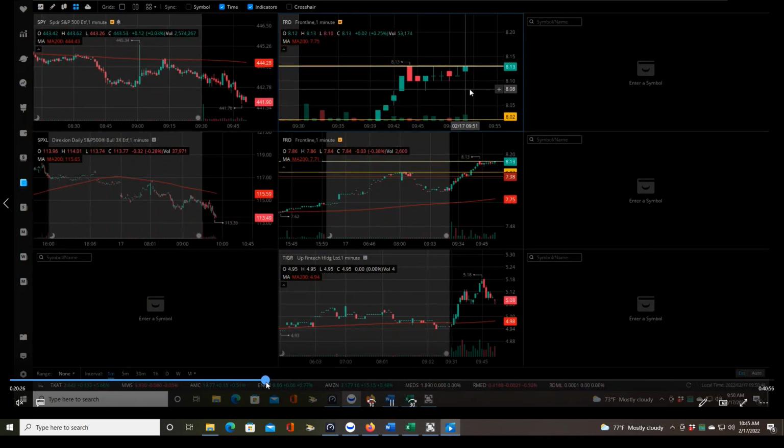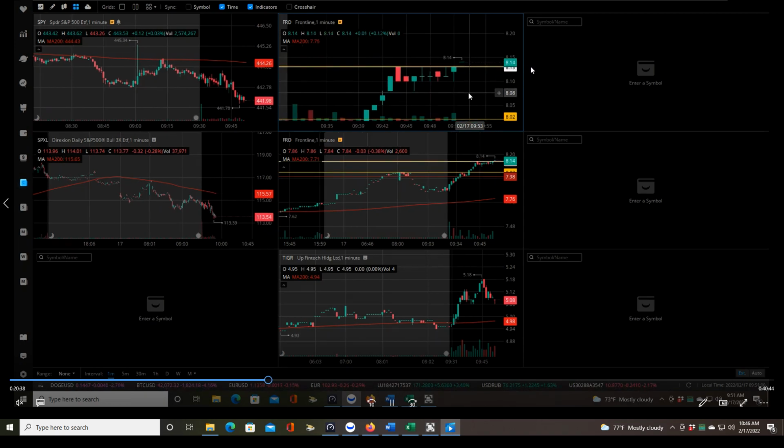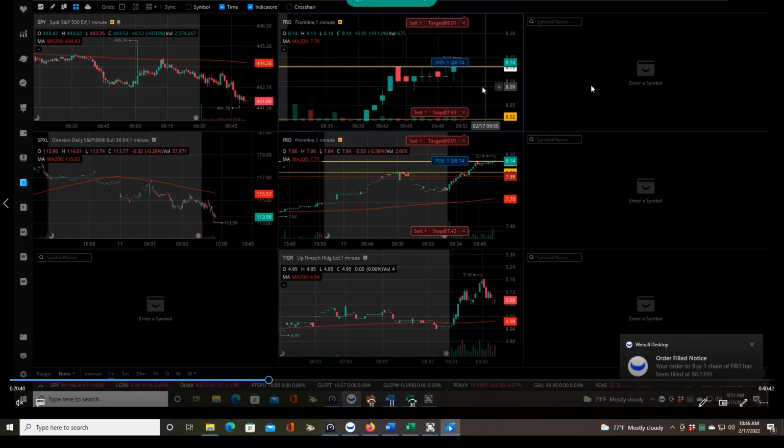Let's back it up. Okay, so I'm waiting for 814. I want to see this 813 level broken before I take an entry. So I'm waiting for 814 on the price bubble. This little green box here says 813, there we go, 814. You can see I trigger my hotkeys.